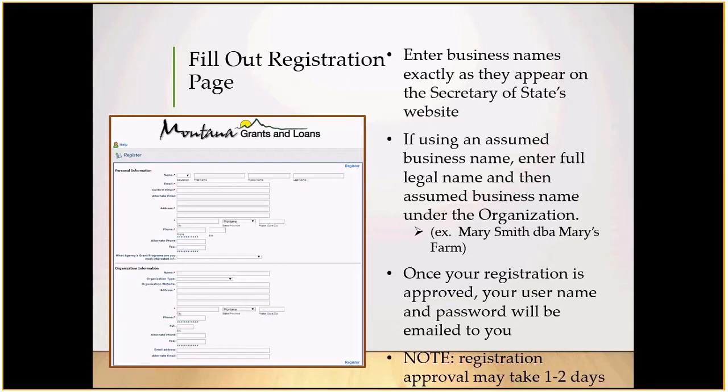If you're using an assumed business name, enter the full legal name and then the assumed business name. For example, Mary Smith, DBA Mary's Farm, so that we can find that information and make sure you're registered appropriately. Once your registration has been approved, your username and password will be emailed to you. Note registration approval might take 1 to 2 days, as we have a lot of registration requests, and we do have to verify these items.